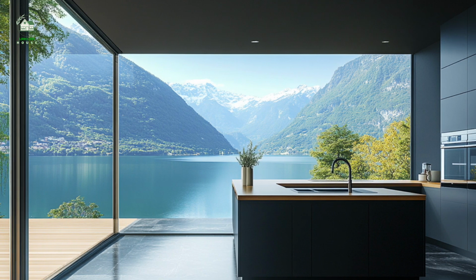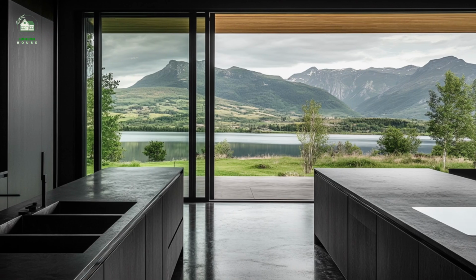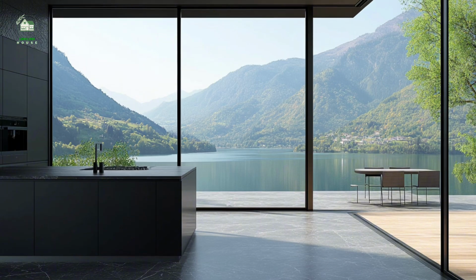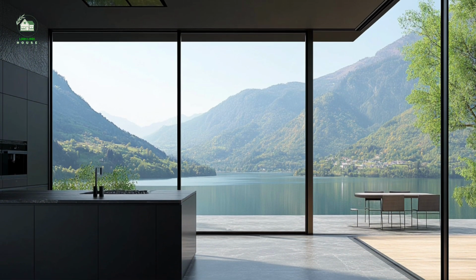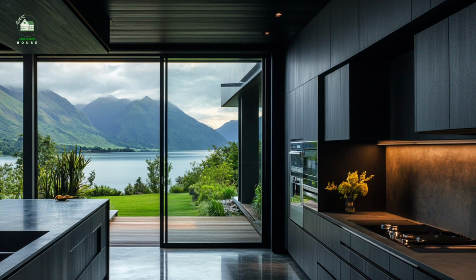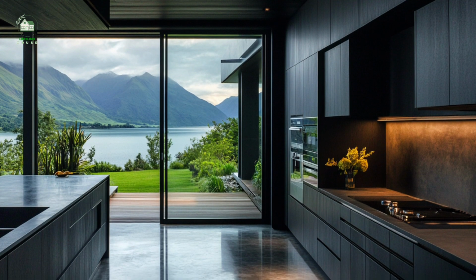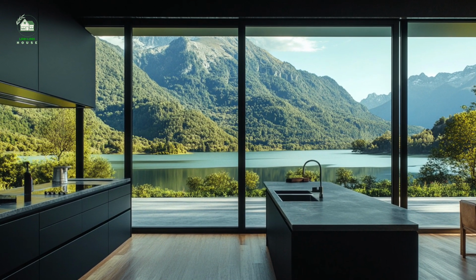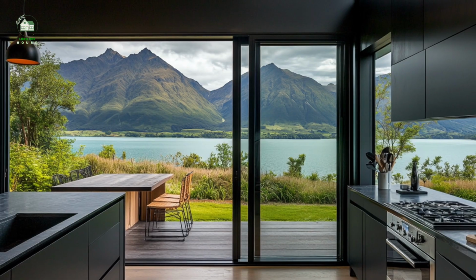Overall impression, a sophisticated and refined interior that reflects the modern exterior of the house. The use of contrast between black and white creates a dramatic yet elegant atmosphere, while the incorporation of natural materials brings a sense of warmth and balance. The interior should be designed to seamlessly connect with the outdoor spaces, maximizing the stunning views.